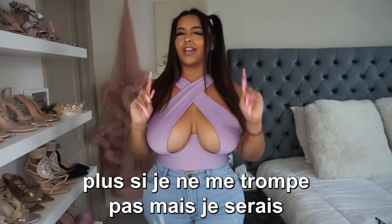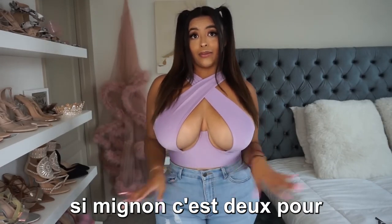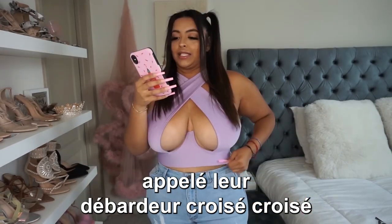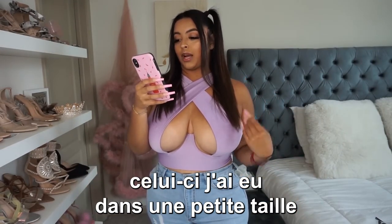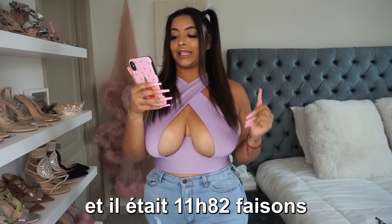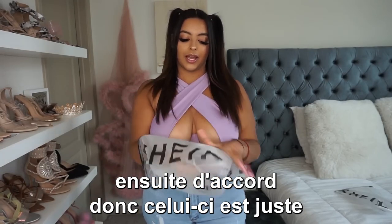I only got this one and I think I got one more if I'm not mistaken, but I would really cop in every color. It's so cute. That's 2 for 2 for Shein. This is called their Cross Wrap Crop Top Tank. This one I got in a size small and it was $11.82.